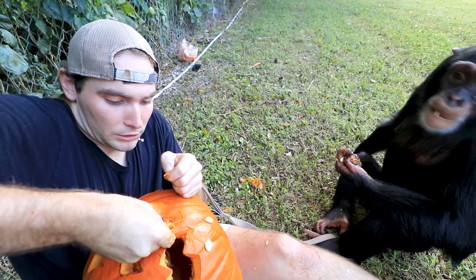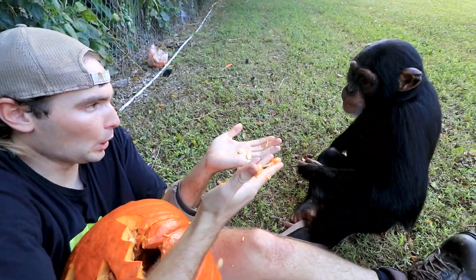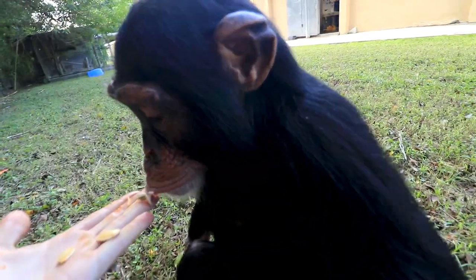Let's see. Lambani, look at all of the seeds. You want these seeds? Oh, spitting out seeds. You want more seeds? Oh yeah, seeds taste good. You want another pumpkin seed? I'll take a, that doesn't taste very good.